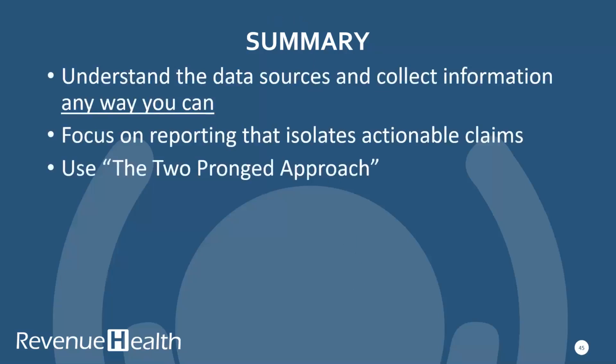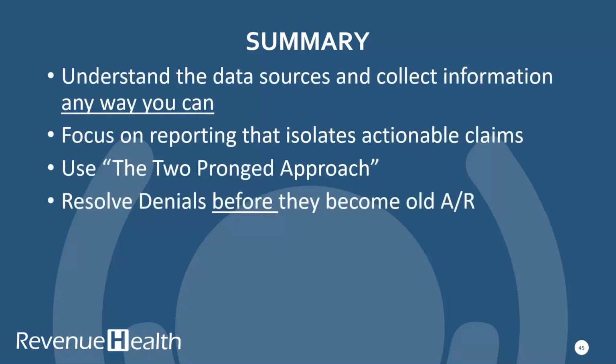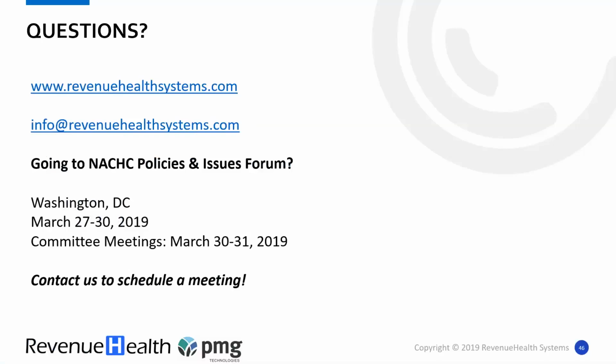So understand the data sources and collect the information any way you can, whether it's out of your clearinghouse, your billing system, spreadsheets, whatever you can do, collect the data. If you've got access to an analytics solution such as Revenue Health, that's great. If not, we're out there. There's a lot of firms out there. We hope if you're looking for one, we might be one that you'd consider.